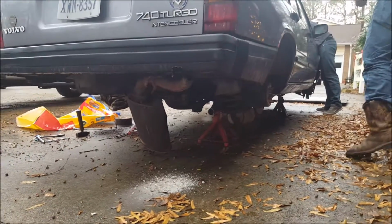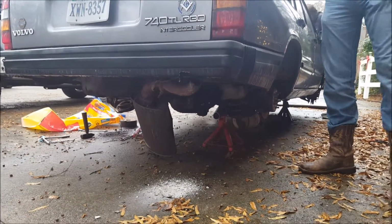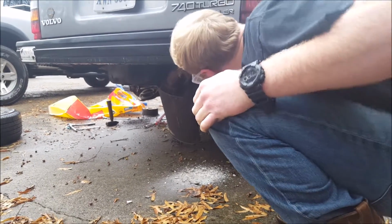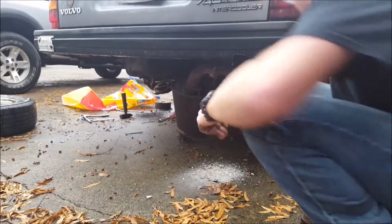Garrett's still working on the exhaust, just getting the rest of it out of the way here. What's all that? Is it still hung up? It's got a hanger.